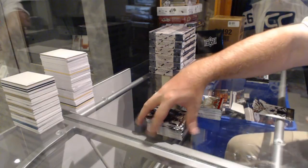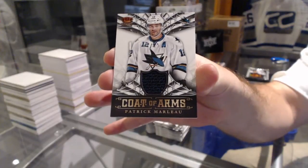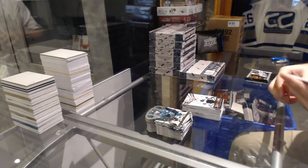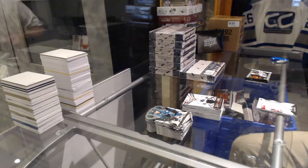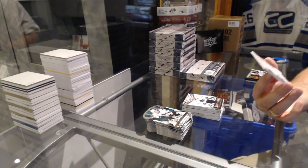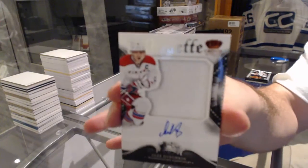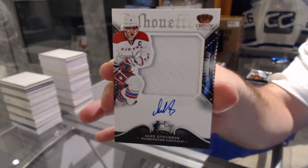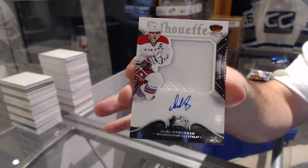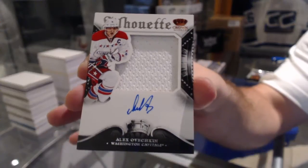San Jose Sharks, we've got a coat of arms jersey, Patrick Marleau. Feels like a patch. Oh, that's pretty sweet. We got a silhouette autograph jersey for the Washington Capitals, Alex Ovechkin. Did Ovechkin score? That would be even more epic. Alex Ovechkin silhouette jersey auto.